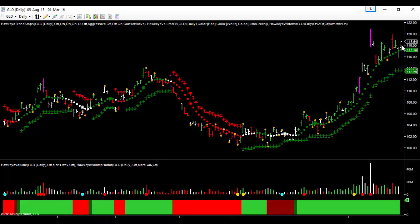So is it an entry now? Well, not according to Hawkeye. So we need to be patient with this. It will be a green bar on the daily chart. We are in uptrend, but really we need to see it break. Although there's more than 4 bars gone since this wide bar, we would certainly need to see it break the closing high of that wide bar, which really is still the highest close that we see on the chart in front of us.